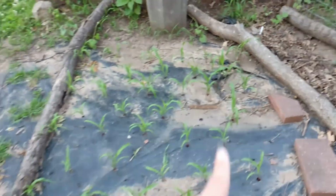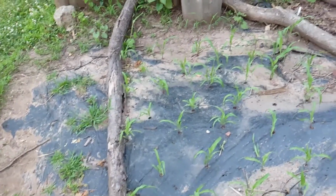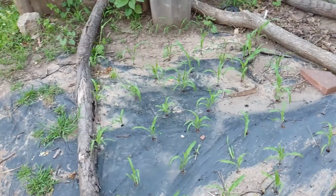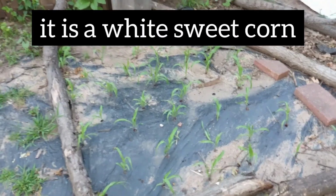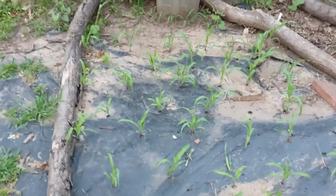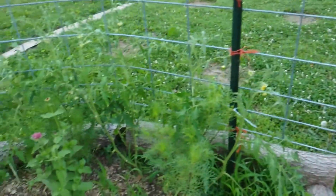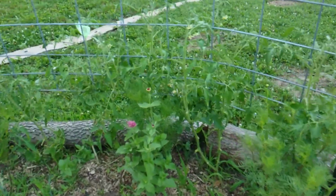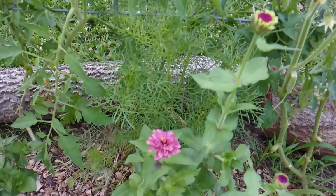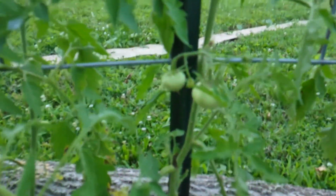And then over here, we have a type of corn. I don't remember exactly which kind it was, though. I'll try to pop that up on the screen, but it's taken off pretty nicely. Got a little more thinning out to do. And then over here beside that, we stuck in some more extra tomatoes, cosmos, zinnias. Look, we already have little baby tomatoes back here.